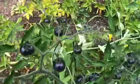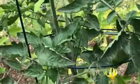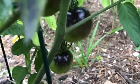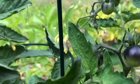Currently one of my favorite tomatoes in the garden. Just look at that color. They are this beautiful black on top, and then green on the bottom, and I believe they will turn red.